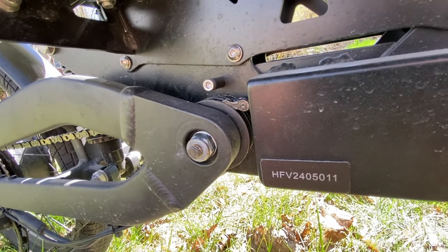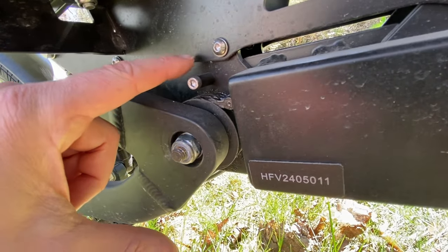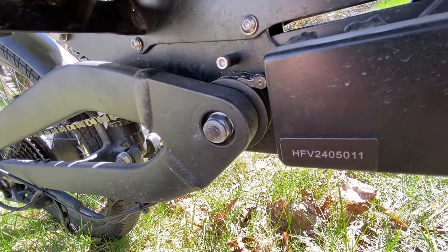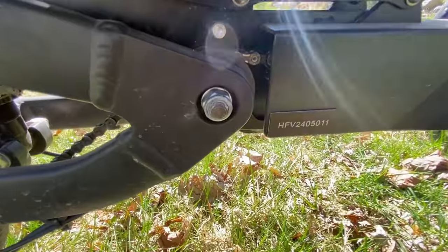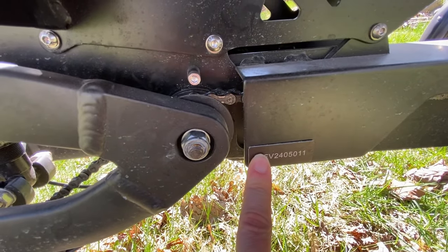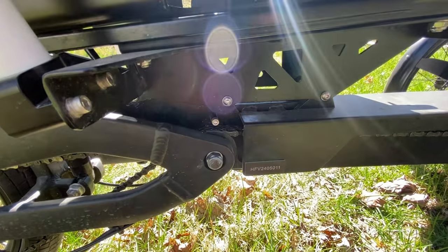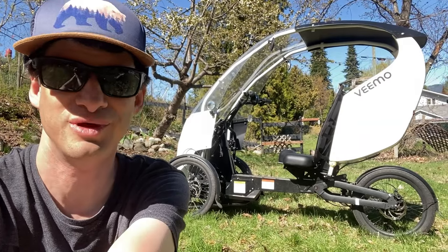On the other side of the drivetrain, Envo has very kindly installed a chain guard above the chain here to help keep it in place. That's much appreciated. And as requested, each bike now comes equipped with its unique serial number, so you can register it properly. And that's a list of all the upgrades made to the Veemo.